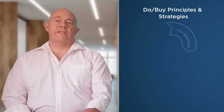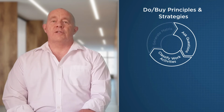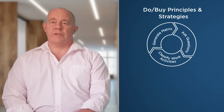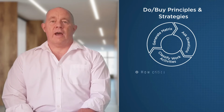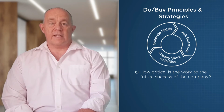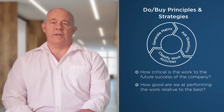The first thing to say is that a Dubai analysis is a senior management tool. It won't provide you with a definitive go, no-go decision. The results need to be interpreted and then used to formulate a resourcing strategy. A Dubai analysis should be based on two fundamental questions. First, how critical is the work to the future success of the company? And secondly, how good are we at performing the work relative to the market?